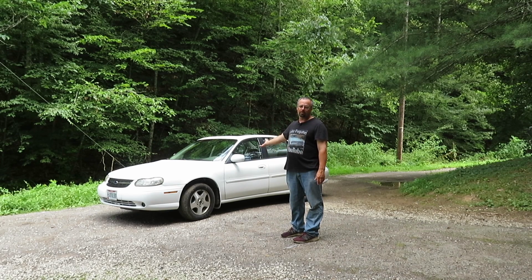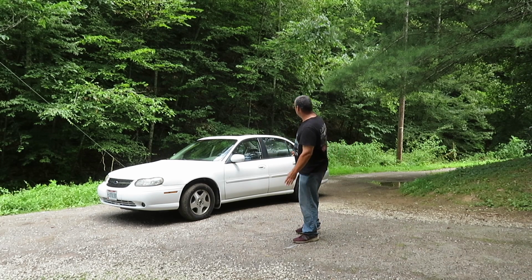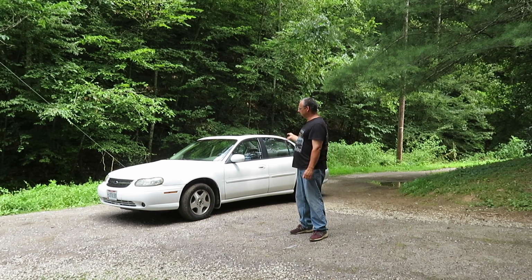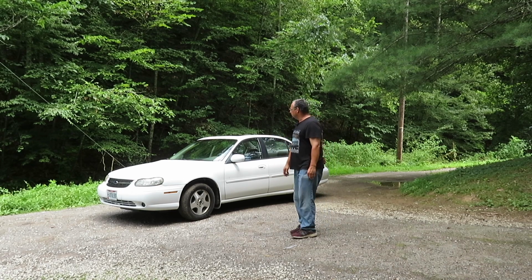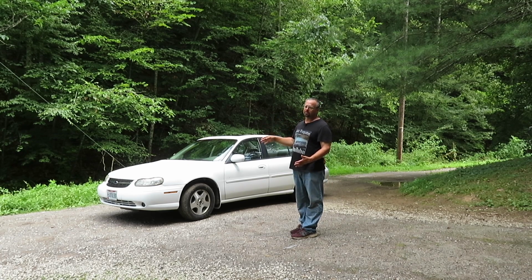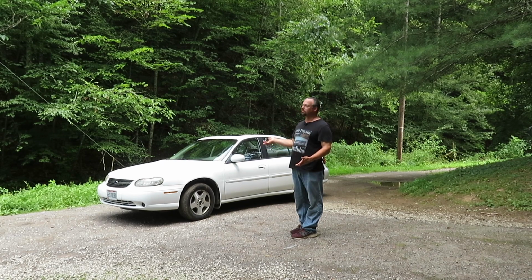This will be my work car, unless my wife takes it from me, and in that case, I guess the Buick will be my work car, which is likely to happen. She likes this one. Anyway, this is an 03 Malibu. It's the LS version of the Malibu. It's got the sunroof in it and leather, supposed to be leather seats. They're probably not real leather, they're probably vinyl. It's got the 3100 V6, automatic transmission.